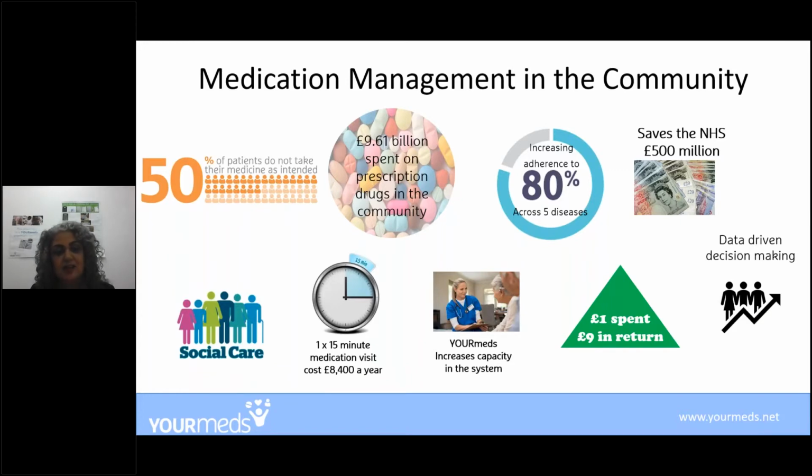Some councils, like West Lothian Council, commission 15-minute medication visits to help people become more adherent with their medication. Whilst other councils don't commission medication visits, but then the social workers put in an element of personal care so that they can provide that support in a different way. West Lothian Council use YOURmeds, and they found that they've managed to save 6,500 visits, which they've then repurposed to help additional people into their service. They saw a return on investment of 9 times.